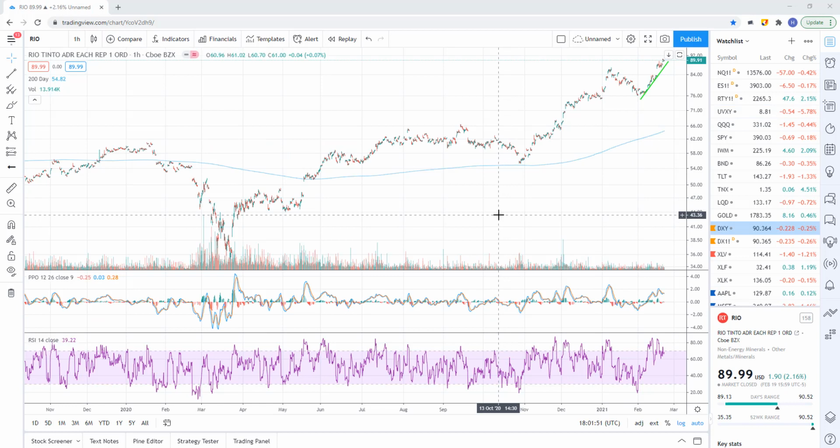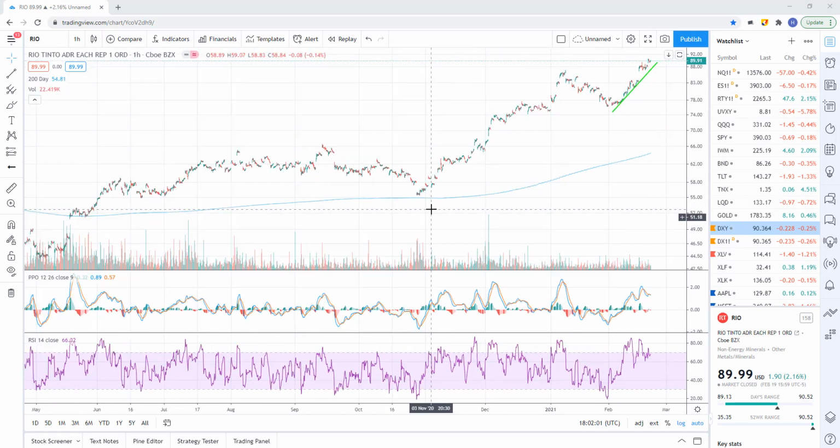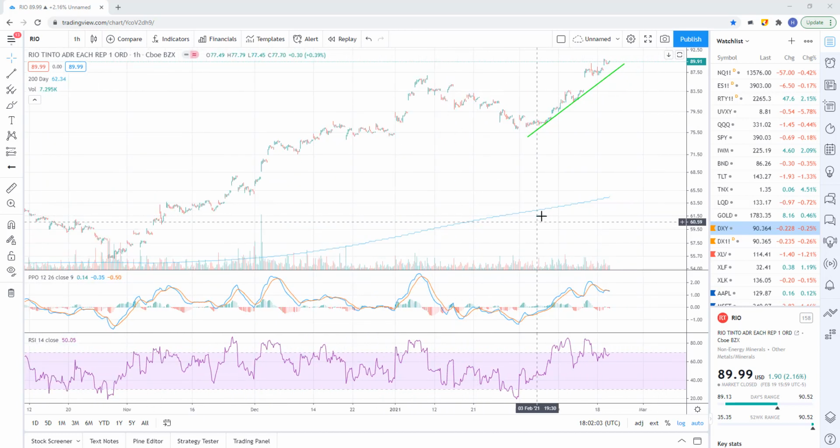Let's take a look at Rio Tinto. I know this company well. My father actually worked for this company, I don't know, 15 years ago, or it's a while back. But they're for the most part an iron ore miner. So this is an infrastructure play. It's a commodity play. And we'll look at the chart here.